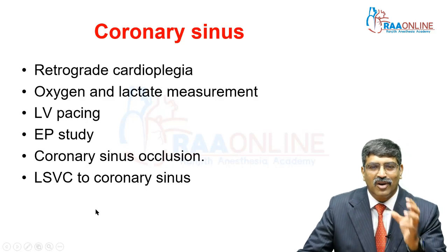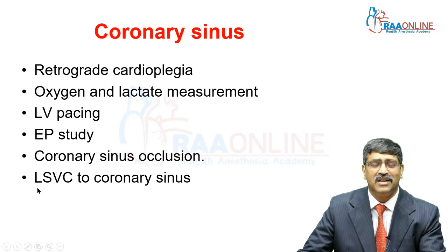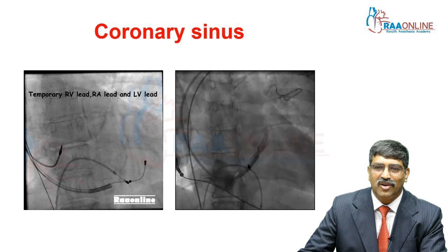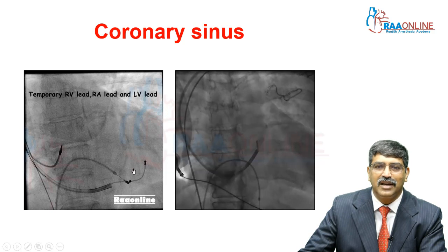And whenever a coronary sinus is dilated, you look for an abnormality called left-sided superior vena cava, which is one of the most common congenital anomalies, which is generally missed. Here you can see the coronary sinus, and here you can see the coronary sinus. Through the coronary sinus, through the anterior cardiac vein, your left ventricle is paced.